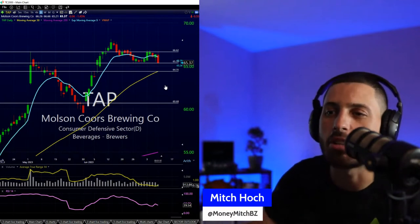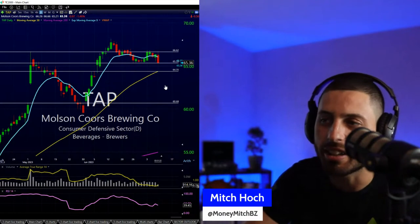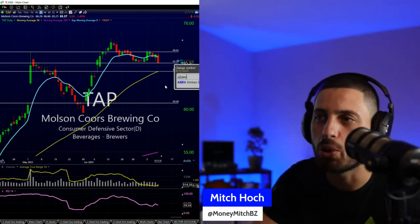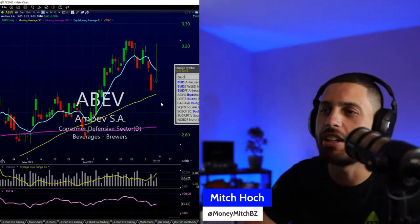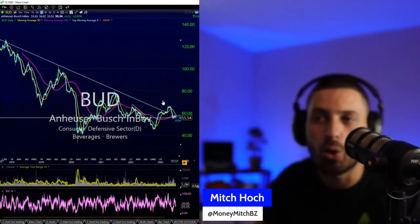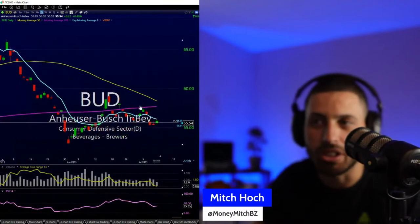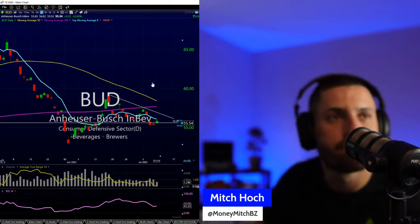We'll see what happens there in Molson Coors if it starts to really break down and really pull back. Of course, Ambev. We'll see how that one kind of performs. See if this one can keep coming right back down. And then Bud, we'll see if that keeps getting a hit, or does it find a little bit of a bounce, or will the whole industry just start getting hit because of concerns about recession? It's something to keep an eye out for.